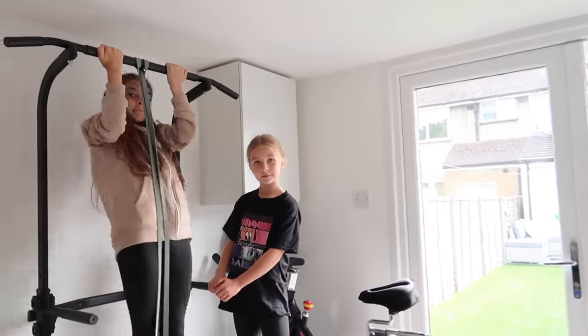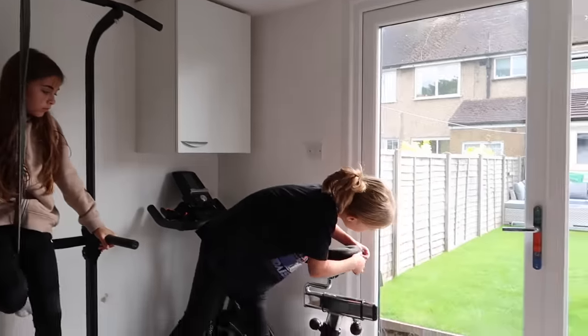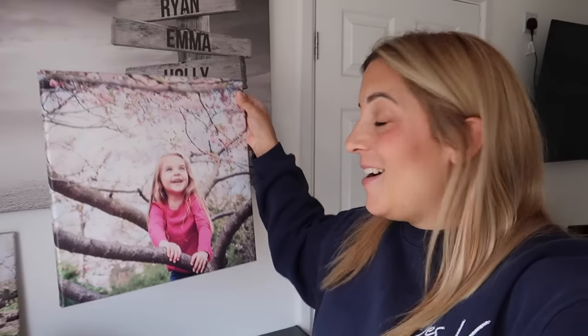So we have done some filming in here. You guys probably have seen the gym area that we have. The little pull-up bar, the bike, lockdown project never used. How many times have you used that bike? Maybe five, six. And one of my absolute favourite things about this room is my tumble dryer. I know that's a sad thing to say. And then my beautiful picture that Ryan had made for me and the photos of the girls, which used to be in our living room. I just couldn't bear to throw them out, but they were out of date. So they stay in here now.